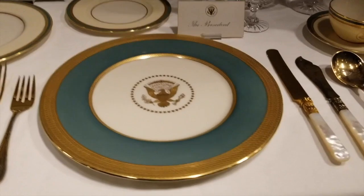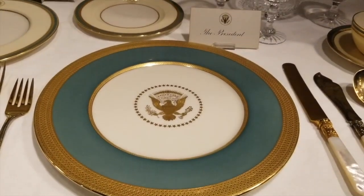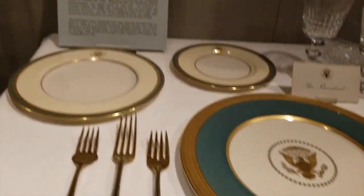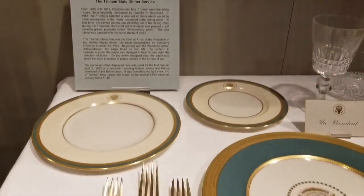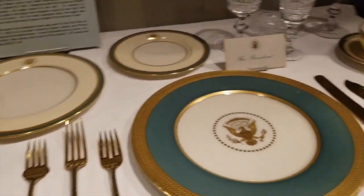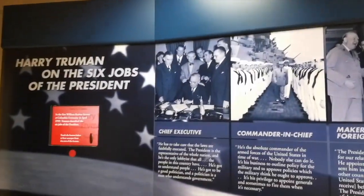Now here is their china. I love this china because it's got that celadon band around there. And celadon's one of my favorite colors. As a matter of fact, funny story, well, I'll tell you Henrietta Nesbitt's story later.